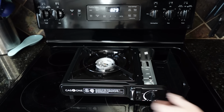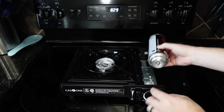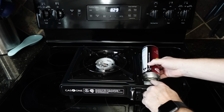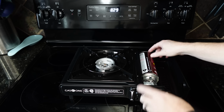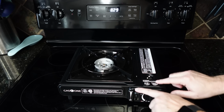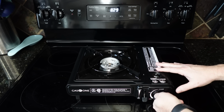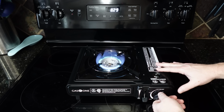Connecting the canister in this GasOne is fairly easy as well, although I do like the Iwatani canister, the magnet in there. I like that a little better. But this one, you just put it in there with the tab facing up. You put the little clamp on it, and then there's a switch on the front where you push this down and it tightens everything up.